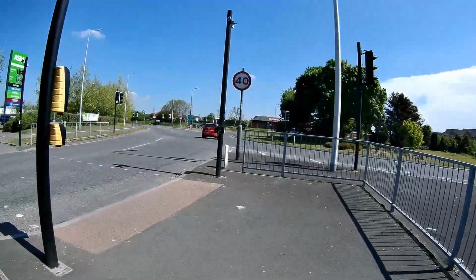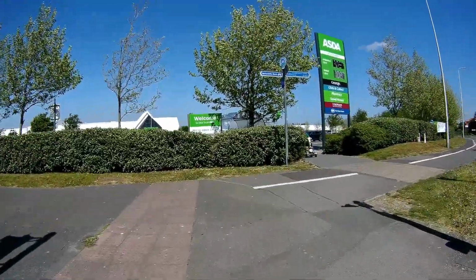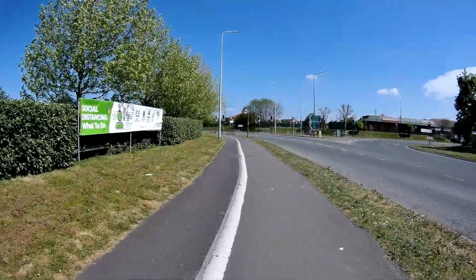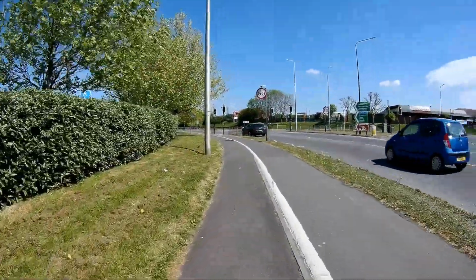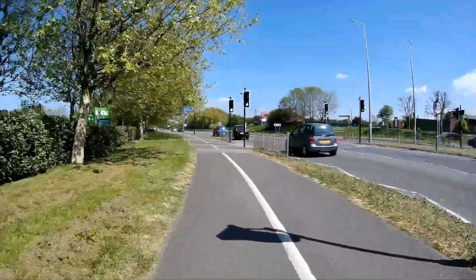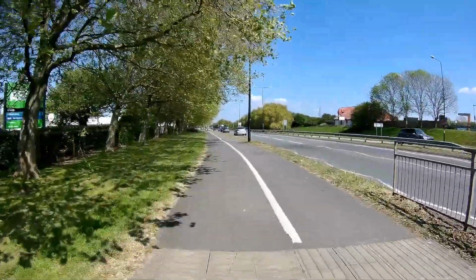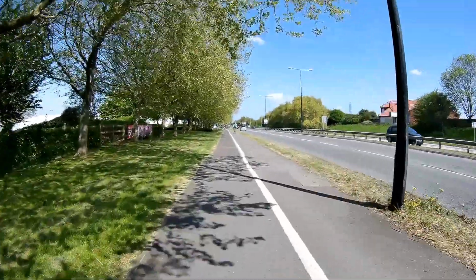Big old Asda, that's nothing like as big as the one in Watford, but that's where we do our shopping. It's ironic really, because Jane works next door in this Waitrose. But I don't go shopping in there. I don't think I've ever been in the shop.